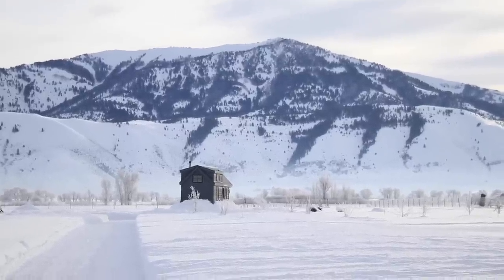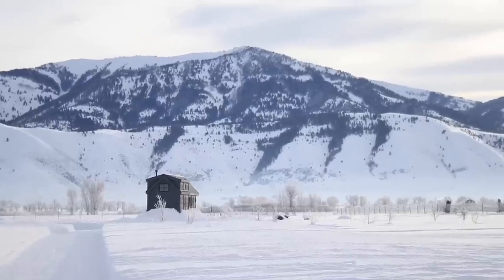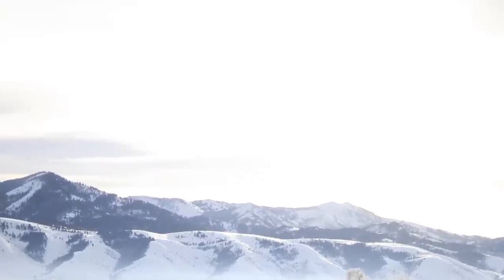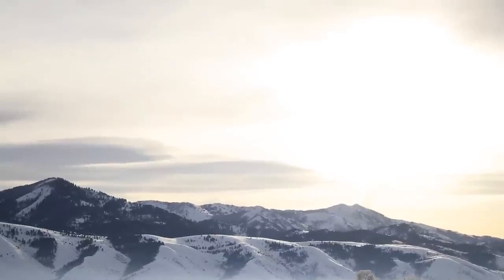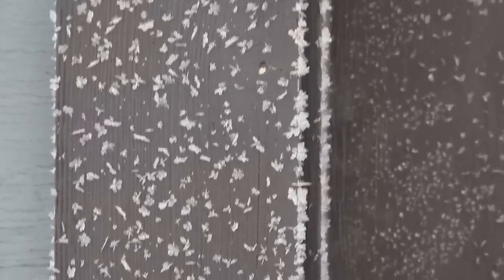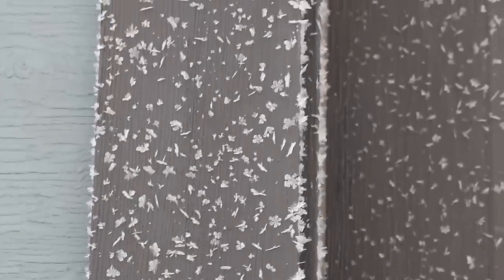Back down toward the tiny house, if you can see, all the fruit trees in the front of it there are just totally frosted. Sun came up just a little bit ago. It's a little bit hazy in the sky, so it's hard to see direct sunlight. When you get temperatures this low, every bit of moisture that is in the air condenses out onto something and creates these beautiful, beautiful ice crystal patterns. This is on the front window of the chicken barn.